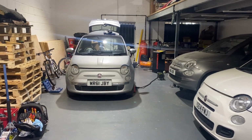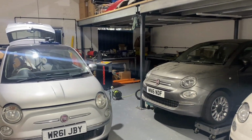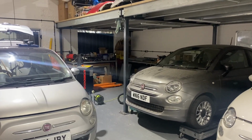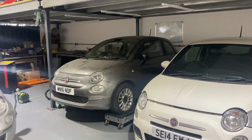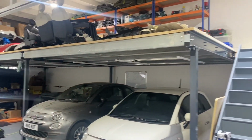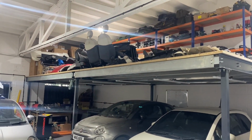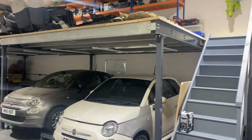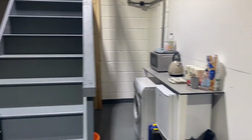Projects. So it's 1,000 square foot, which I use, as I said in the intro, mainly as my main work business, but the cars seem to have taken over a little bit. Because we were struggling for space, I put a mezzanine floor in, which you can see is mainly for the car bits. It wasn't intended that way, it's just the way it's worked out. Got a nice little kitchen area over here for tea and coffee, toilet.